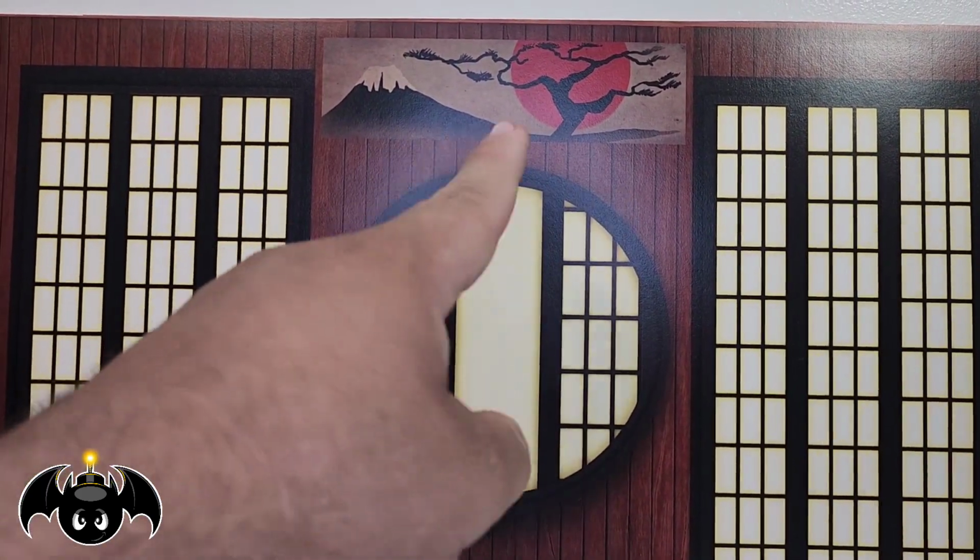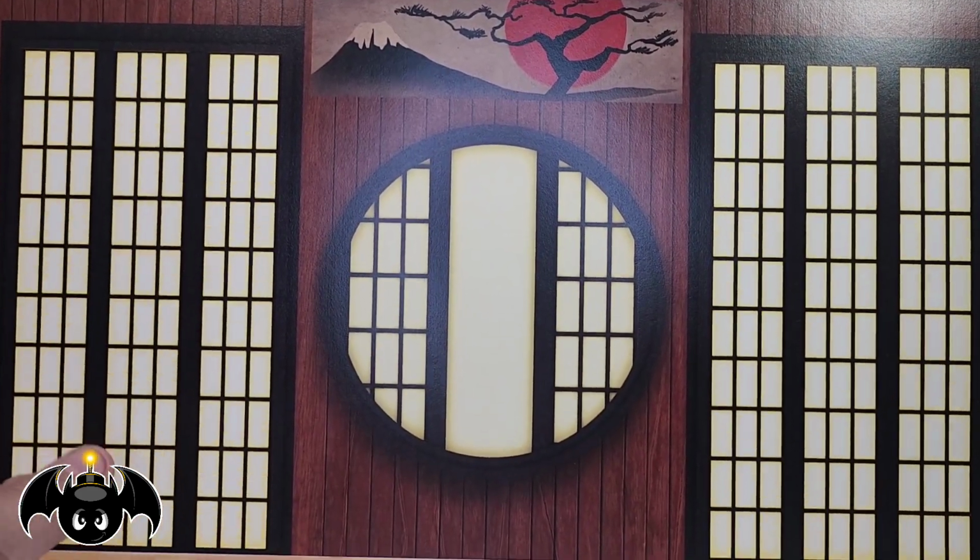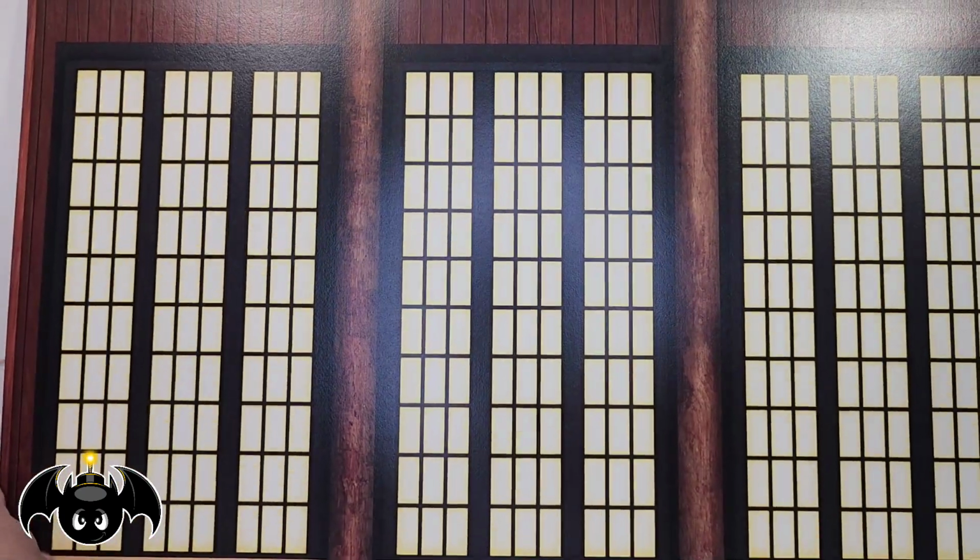You got some more nice painting. I don't know, is that supposed to be Mount Fuji or something? I don't really know. But it looks really, really good. And I guess since this is a deluxe set, we do get a third wall, which is just like the rice paper windows. Again, looking very, very nice. I love how this turned out.